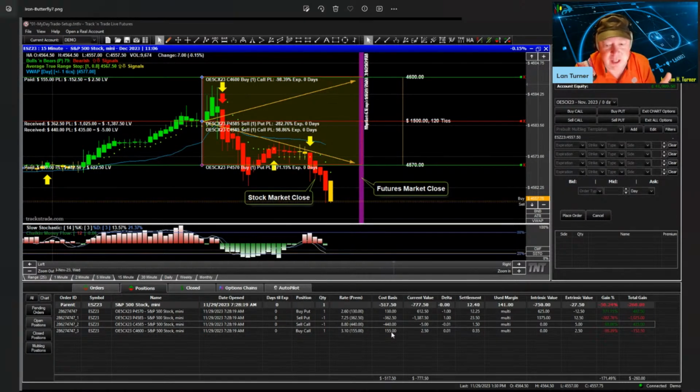So the max we can lose is that premium, and that's what we lost, $152.50 out of that max profit of $155. So that's how that all played out yesterday. We ended up losing $260. Not a big deal, because the day before we had an option strategy that won $750. So we had to give $260 back. All right. Not a big deal.